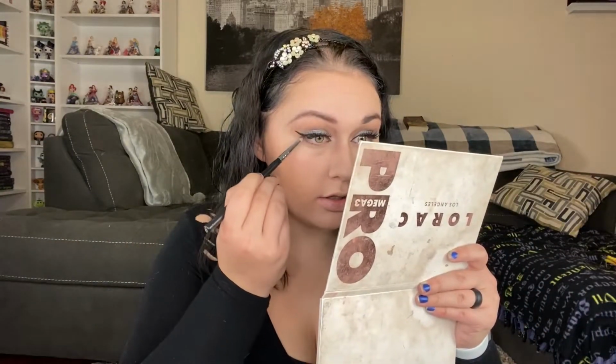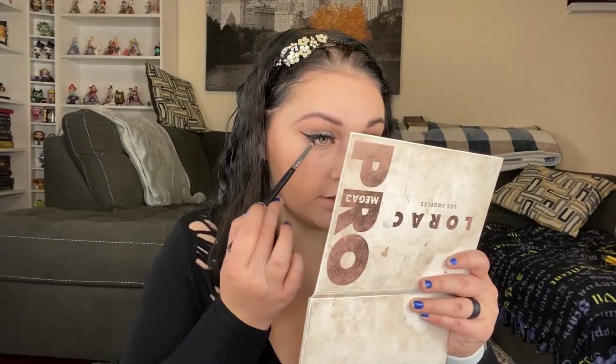Now that I have the majority of my face done, I'm going to go into the Lorac Mega Pro 3 palette again and go into the color Jet Black, and then just tap into Licorice a little bit because it has a little bit of sparkle. And we're very lightly going under the eye with this. So for blush, I'm going into Bella Bamba and just a little bit on here just to warm up those cheeks and give us some highlight.